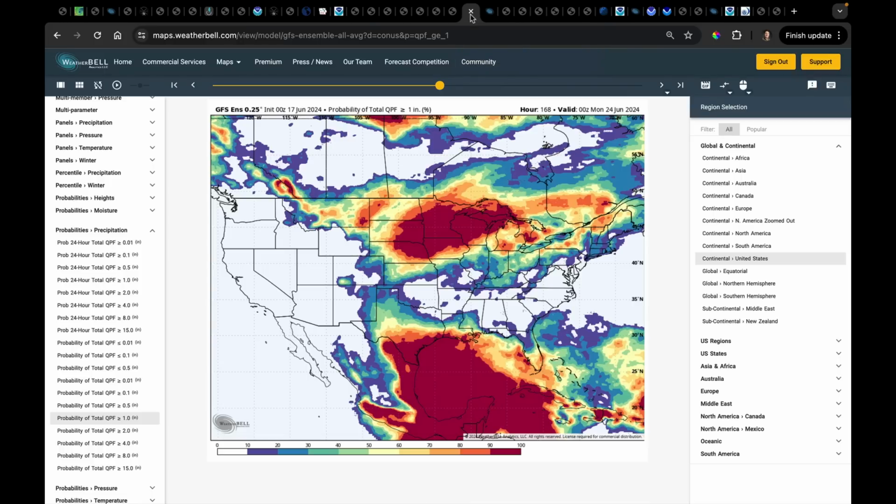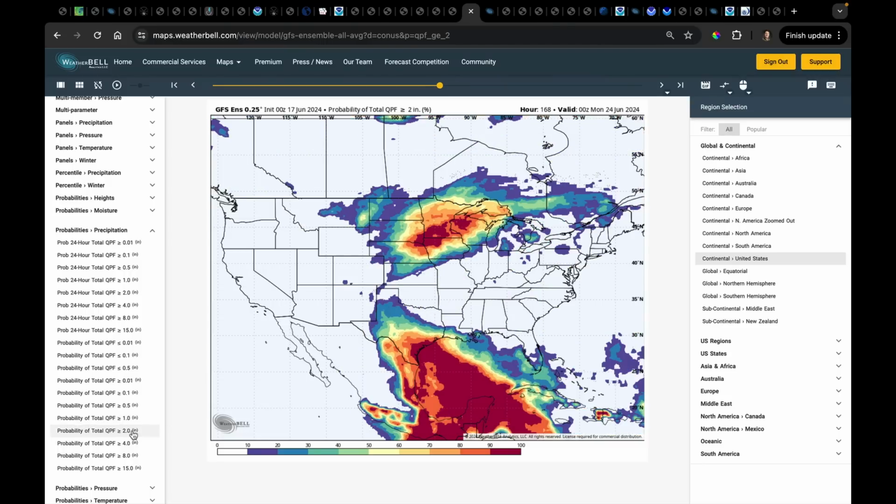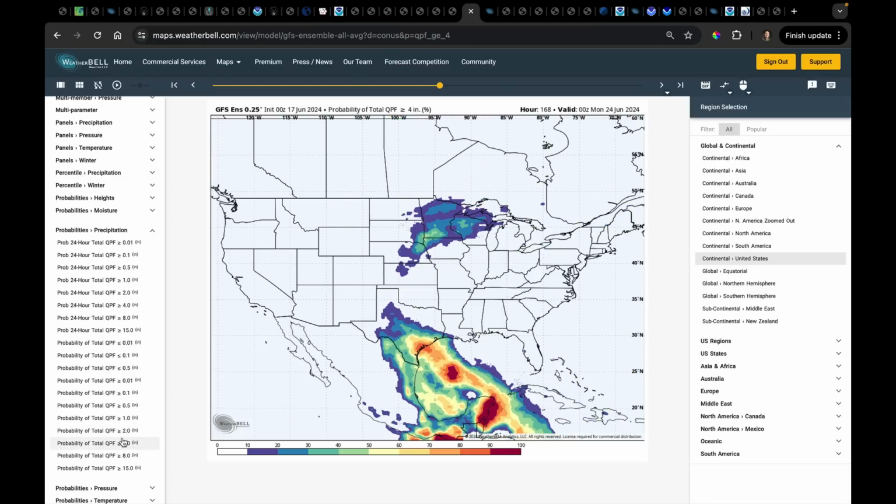So over the next 7 days, what are the chances of grabbing an inch of rain according to the GFS? Very high in a few different areas, which we've talked about. Let's step it up to 2 inches. Better than a 90% chance here and here. This, again, is the GFS. And better than 4 inches. Take a look at that region in through there.